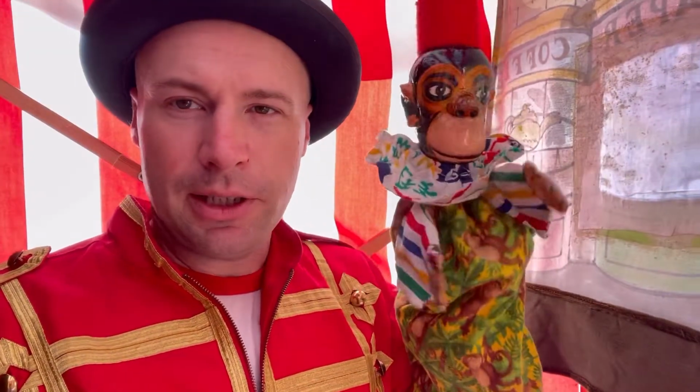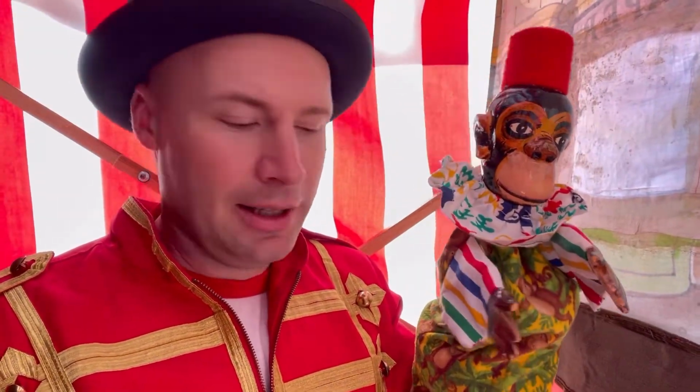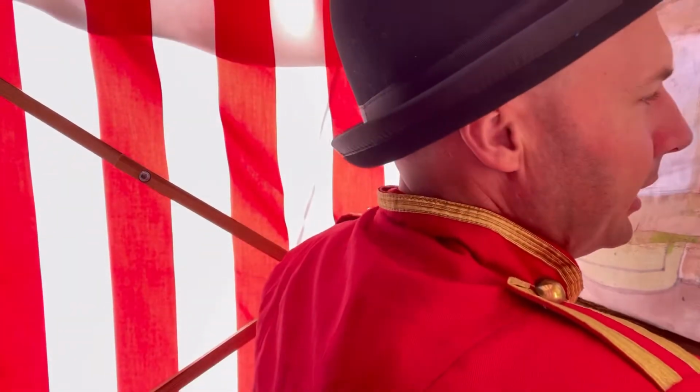And there is the cheeky monkey. He doesn't do a lot in the show, he doesn't say anything. He pops up and down with the next show sign, which I've got here.